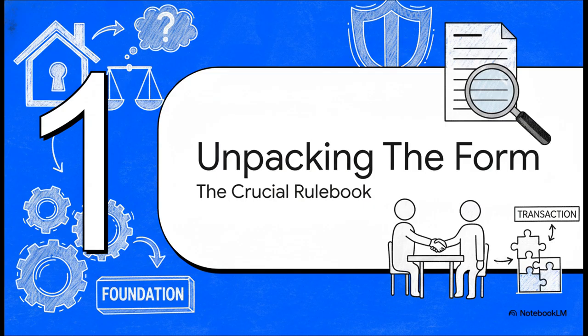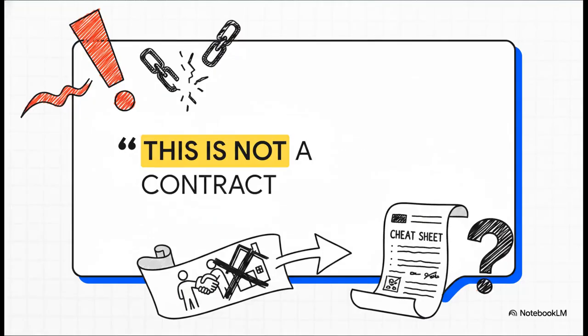Okay, right at the top of the page, there is a massive disclaimer literally screaming at you in all caps. Signing this document does not lock you into a contract. No way. It's absolutely not a binding agreement to buy or sell a single thing. It is purely a cheat sheet, there to detail your rights and explain exactly who is working for whom.